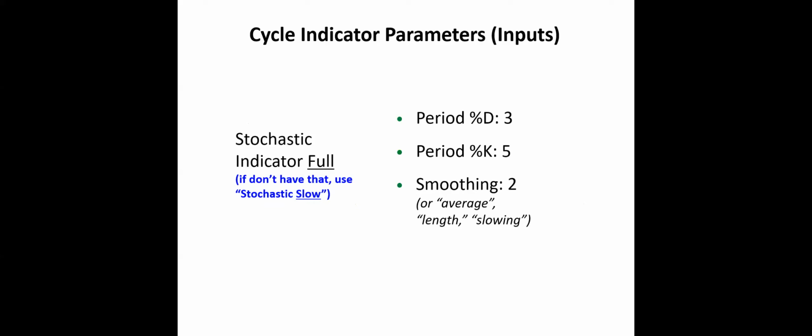So here are the inputs we're going to use. Obviously, write these down. Period D, we're going to change to a value of 3. Period K, we're going to change to a value of 5. And smoothing, we're going to change to a value of 2. Now, in different charting platforms, you might have slightly different labels there, especially that last one. Sometimes it's called average length or slowing. So those are all synonyms, though. Smoothing, average length, slowing, those terms are all synonyms. So don't worry about it. Literally, it means it's a moving average, but it's a 2-period moving average. But those are the inputs.